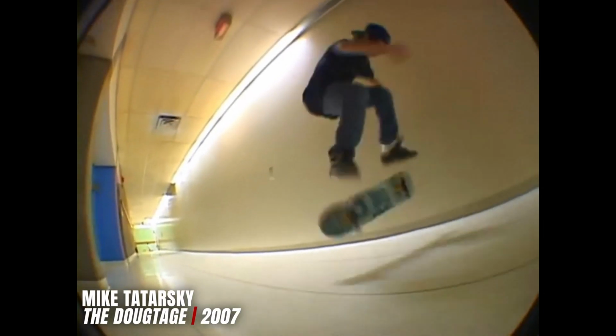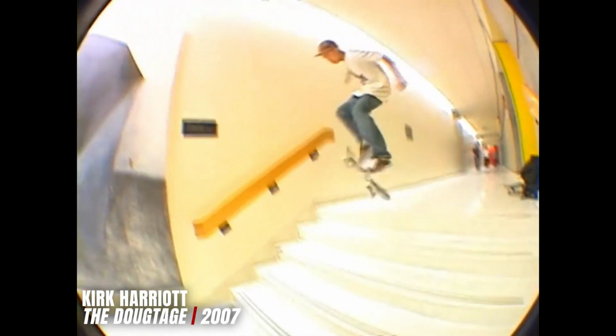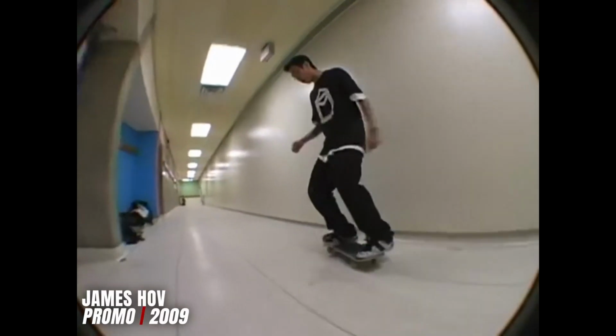Mike Tatarski did a pretty cool line: perfect switch back heel, and then nollie front big spins down the stairs. James Hoff, he did nollie tray on flat, then tray flip down the stairs. Mike Schiffer, switch front shove-it. Chris Paroff, frontside flipped it.